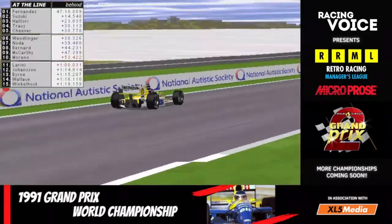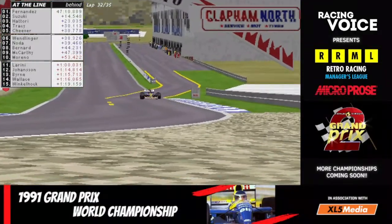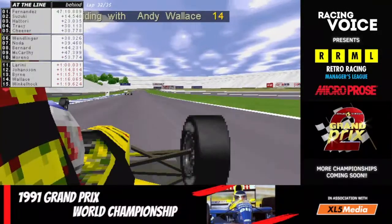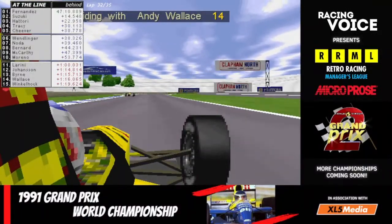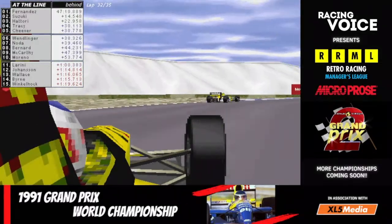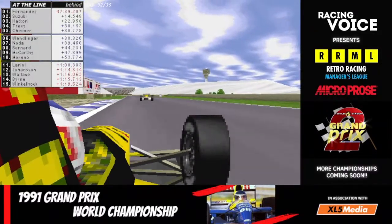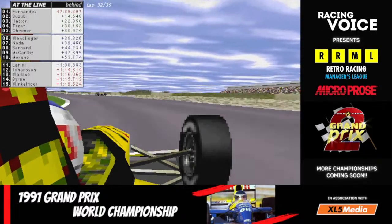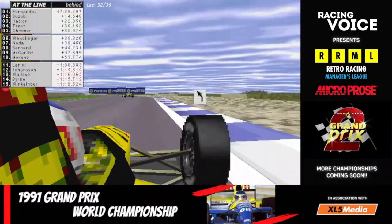Because there's 3 laps to go, and I'm not sure that Fernandez is obviously in the traffic, but Suzuki I don't think is actually going to find the traffic in time, as Andy Wallace gets another decent overtaking opportunity and dives in on Tommy Byrne, gets into 13th place. The Jordan drivers may have both hit trouble in this race, but they are fighting back with pure determination. And it's great to see both drivers putting on a show.